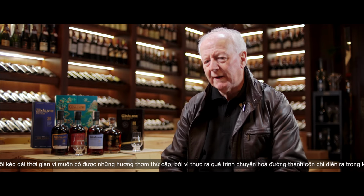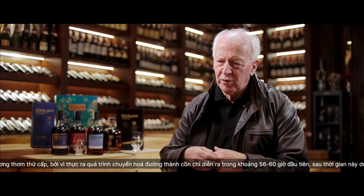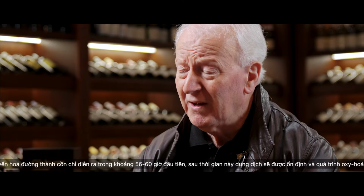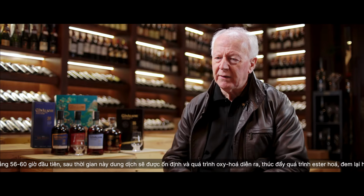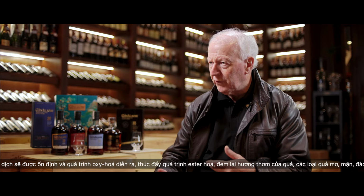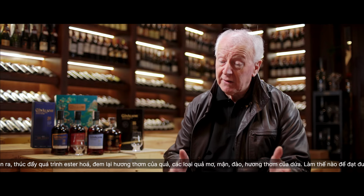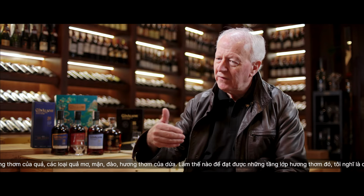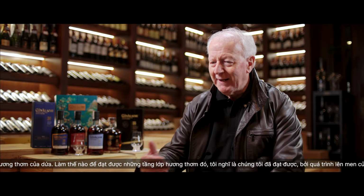How did we achieve that? Essentially, the conversion of sugars to alcohol, the actual primary purpose of fermentation, finishes about 56 hours, 60 hours. After that, we wanted to rouse the fermenter, introduce some air, oxygen, and in the process, encourage the development of more esters in the wash. These are the things that give you fruity notes, orchard fruit notes, pineapple notes.